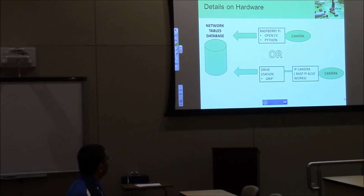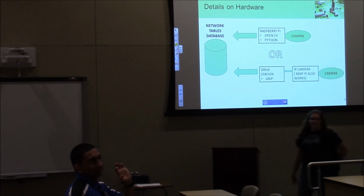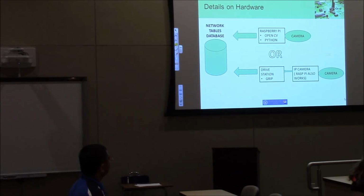The Driver Station runs the GRIP software, and you can use the IP camera, or in our case, we use a Raspberry Pi just to do the IP camera. We can hook up multiple cameras on a Raspberry Pi and JPEG stream them. That's what we're using in GRIP to manipulate and detect objects. As you know, there's only one Ethernet port on the new radio, so that's one of the reasons we ended up using the Pi. We can use GRIP to do some calculations, and this gives us the flexibility to add more cameras.